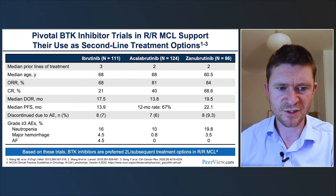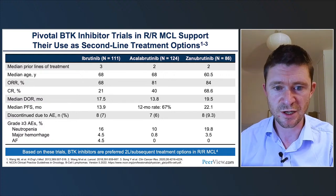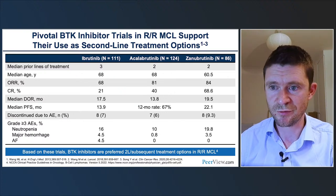As Nirav discussed briefly, the adverse event profile is slightly different with these agents, and certainly the second generation BTK inhibitors do look to be better tolerated in terms of cardiovascular risk profile particularly. But all of these agents do have their own unique BTK-related toxicities, including cytopenias, bleeding, myalgia, arthralgia, and cardiac issues such as atrial fibrillation. And we'll talk more about that a bit later.